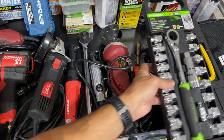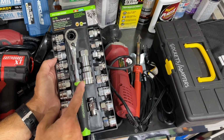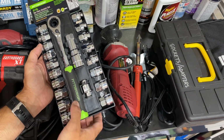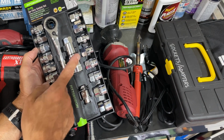Then we have this here by Pittsburgh. This is the go-through socket set. Nice chrome, very well made. When I posted the video, I got comments of people saying, oh, they saw the Pittsburgh on there. They were like, oh, it's Harbor Freight, it's junk. This thing works great. Highly recommend getting one of these pass-through or go-through socket sets.